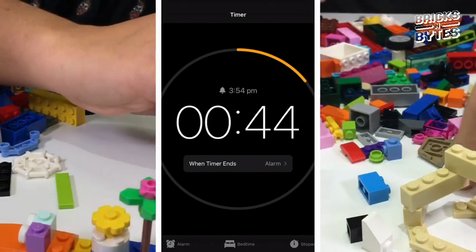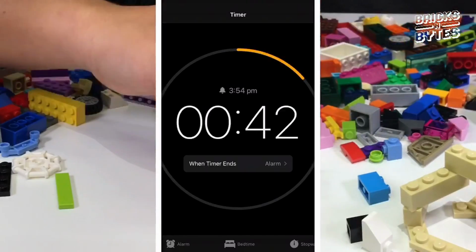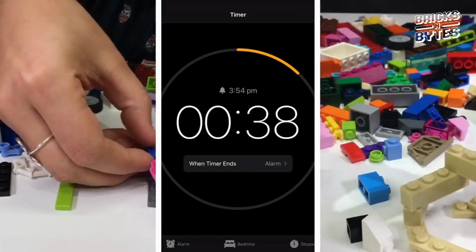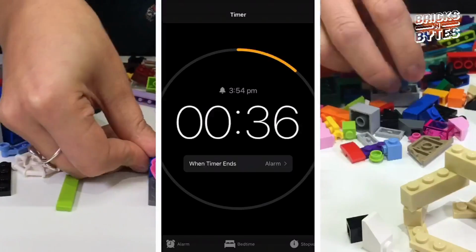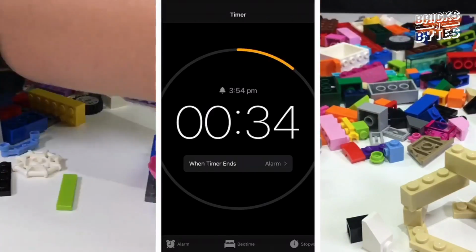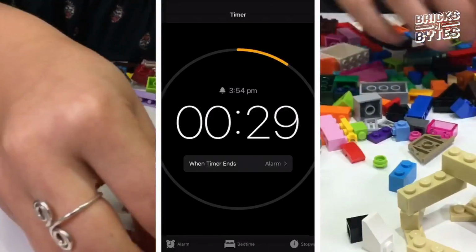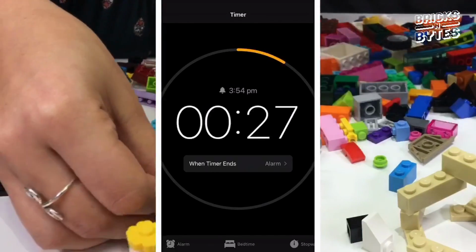Oh, 45 seconds. No. Coming to the end. Where's that other eyeball? I'm trying to get creative with this one. This is the most creative I've probably ever tried to get with that Lego. That's the risk though, isn't it? It really is. I have to find a way to connect this head to the, oh no.